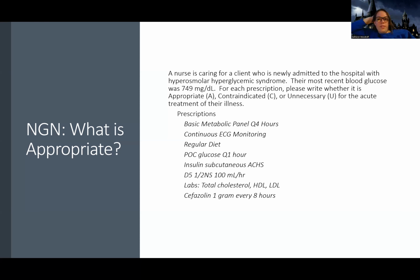There's also continuous ECG monitoring. So for this, again, kind of like the last one, even though HHS doesn't usually have as profound a problem with potassium, they still have the potential for it. So I'm going to say yes for continuous ECG monitoring, especially also because these patients are less awake. And so I might need to watch closely to make sure that they're not having some other issue.